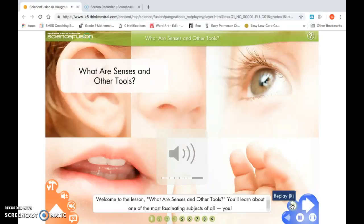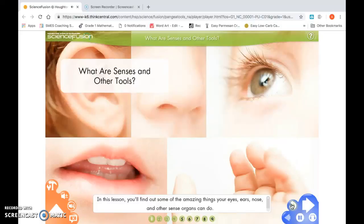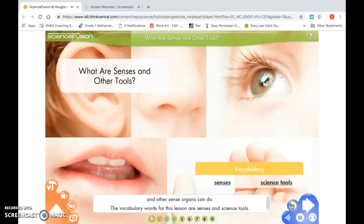Welcome to the lesson, What are Senses and Other Tools? You'll learn about one of the most fascinating subjects of all, you. In this lesson, you'll find out some of the amazing things your eyes, ears, nose, and other sense organs can do. The vocabulary words for this lesson are senses and science tools. Click each word to learn more about it. So senses, you're going to learn about your five senses, and then science tools, tools we use to learn. So listen for those key words while we go through this video.